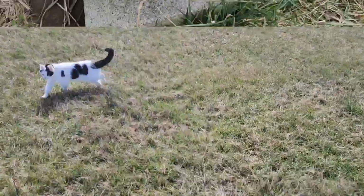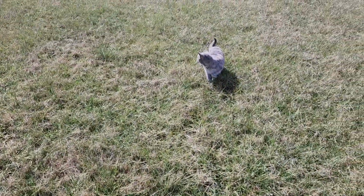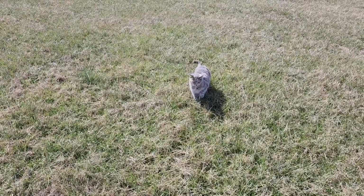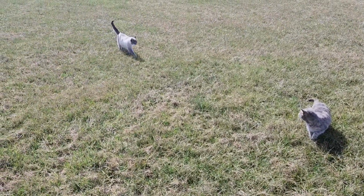Darn it. Today I have my feline followers with me. That's Odin. He's usually indoors, but we're letting him out during the day. And there's a little cat, aka Ariel, named by my granddaughter. And then there's Mr. Frank.